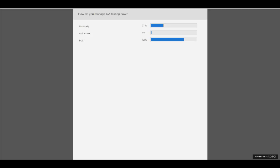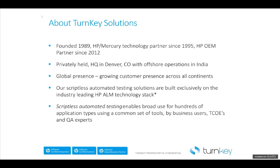So what we want to be able to do is address that and help you understand how you can achieve a higher degree of automation. Before we go into the presentation and see how Almac achieved its goals of attaining higher automation, let me talk to you a little bit about TurnKey Solutions.